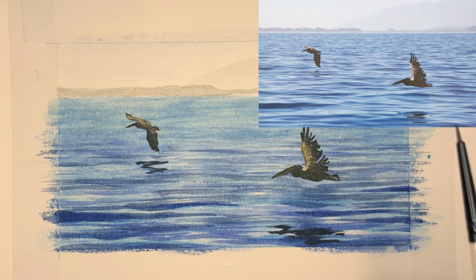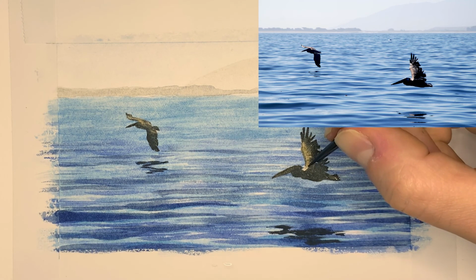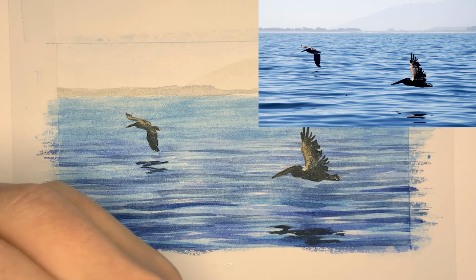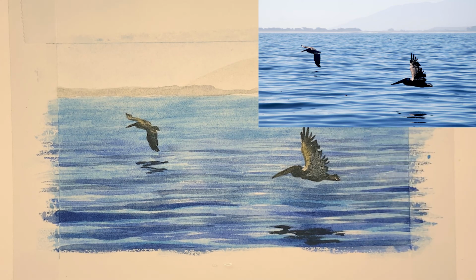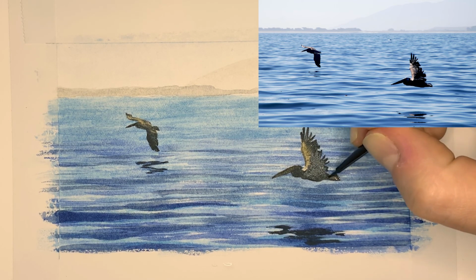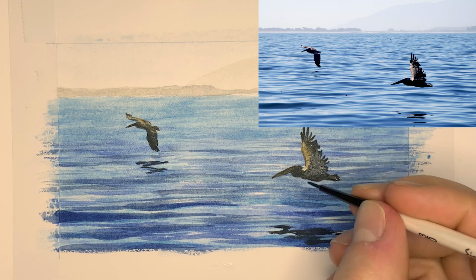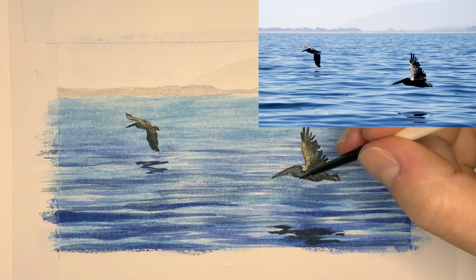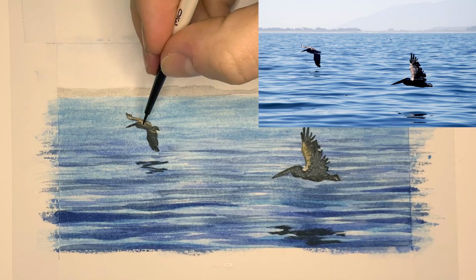I mean, again, it's so small, but we have a wing that's coming forward towards us, so I just want to emphasize that. And I'll do that by just adding some more blacks. Adding some French Ultramarine to my black to sort of intensify it a bit, and then just going over areas that have dried lighter than I wanted them to, because I want these to be pretty dark. Let's do the same for this back pelican.